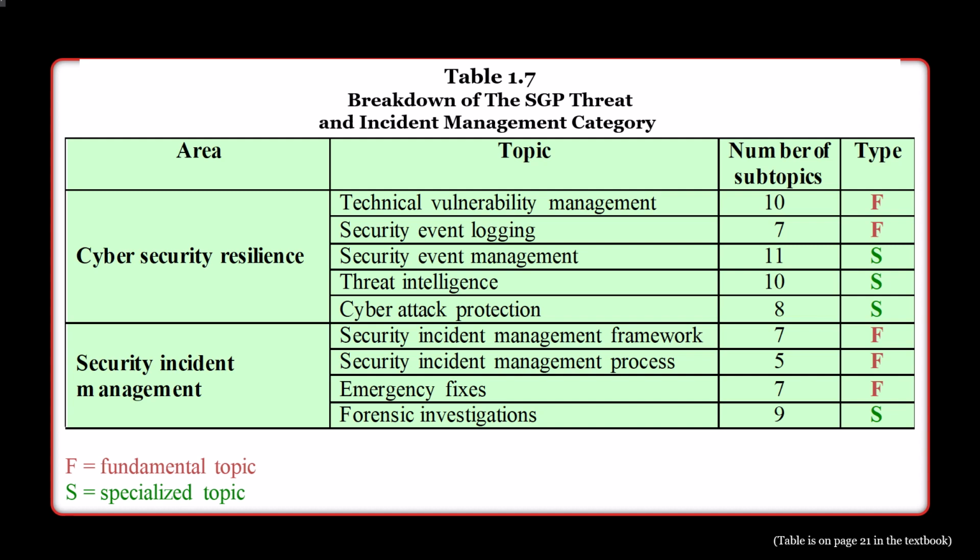Here we have a breakdown of SGP threats and incident management categories. So again, we have the topics, and topics can either be a fundamental or a specialty topic, and they're broken down into main topic areas. So the area might be cybersecurity resilience. Then underneath that might be topics like vulnerability, event logging, event management, threat intelligence, cyber attack protection. Those are the main topics for cybersecurity resilience.